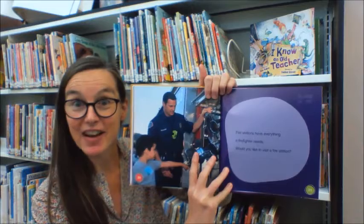Would you like to visit a fire station? I would love to visit a fire station, and thank goodness we have a very special firefighter who's going to tell us about some fire safety from the Galax Fire Department.